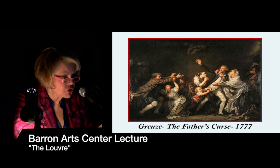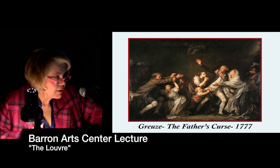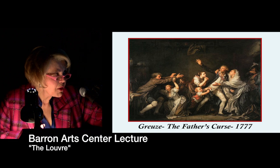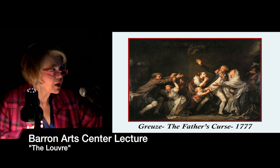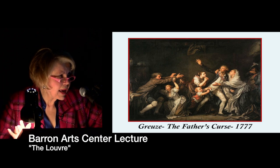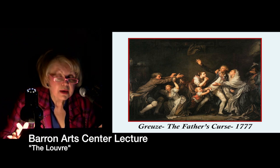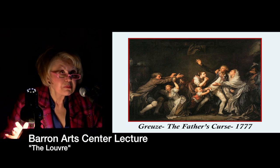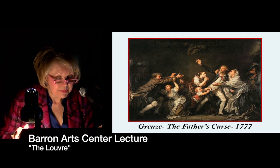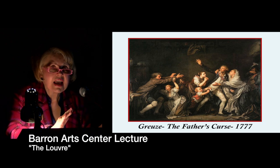The son is leaving to join the army, and we can see the open door right there on this side, and there is a soldier standing outside the open door. The son is leaving. The mother and the sisters and the younger siblings are begging the son to stay. Oh, please don't go, please don't go. Even the little baby here is begging and hanging onto his leg so that he does not leave. And the assorted family members mirror the emotions of the main characters. The father appeals to him not to abandon the family and cites the sacrifice he has endured for the family. But there is always a moralizing message with Greuze of family loyalty, chastity, and honesty.